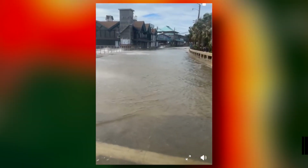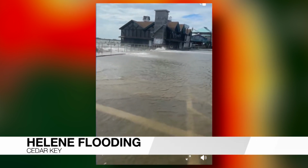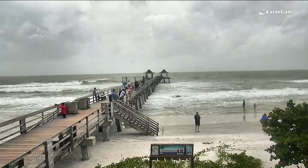Hurricane Helene is already causing issues in Florida as the storm's outer bands hit our state. Here you can see the storm surges and flooding already building up in Cedar Key. Here's another look at a beach in Naples where intense waves and dark clouds are rolling in. We interrupt your regular programming to bring you updates on Hurricane Helene.